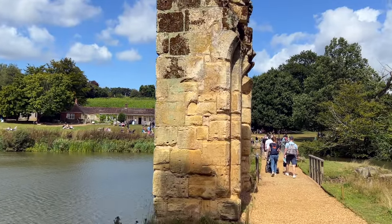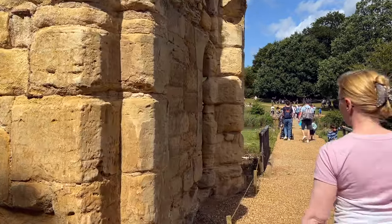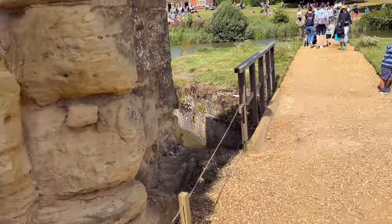Outer welcome tower, sir. And this is where the drawbridge originally went through. Are you assuming? I'm assuming. Don't assume.